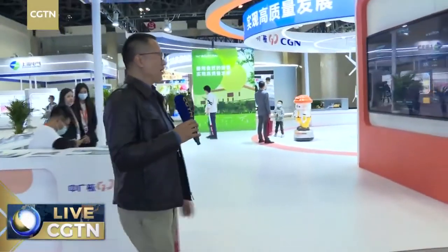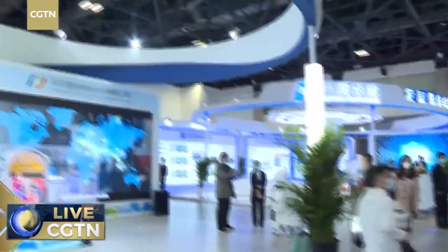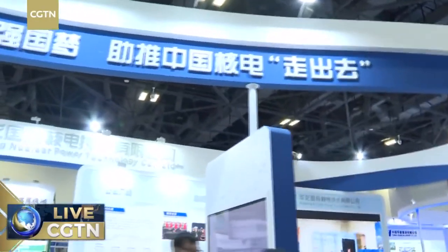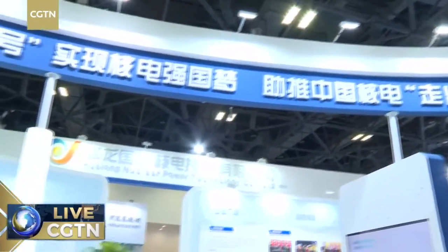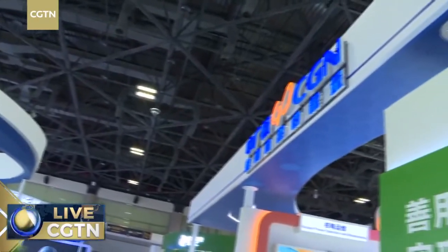Both companies are building China's Hualong 1 technology, and it tries to achieve the greater goal. And we're walking through the exhibition hall, ladies and gentlemen. If you have any questions on China's third generation Hualong 1 technology, on CNNC and also the CGN, please leave your questions to us and let us explain.